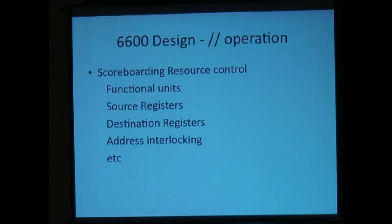The scoreboarding, the interlock that takes place right in the middle of all this lot, is looking at the resources. Whenever it looks at an instruction, it says, is the functional unit I need for this instruction available, or is it currently busy? Are the source registers available, or is some other unit preparing to deliver a result into one of those two source registers? If it is, you can't do that instruction. Is the destination register free, or is it subject to another instruction which needs that value for the time being? And then there is a possibility of address interlocking, the possibility that you might be trying to read an address whose value you've not yet set. And this is where the A registers come in, because you can only keep track of where you are preparing to store an address, a value, or where you're prepared to pick them up, using the values in the A registers.